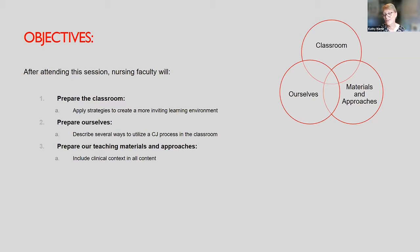Of course, as an educator, I do have a few objectives, but really looking at the three circles there and thinking about how we are going to be trying to apply some of these ideas about teaching clinical judgment more intentionally in the classroom, today is kind of a balcony view of first steps, things to be thinking about as you embark on this process. And so overall, preparing our classroom to be a more inviting and low threat, but high outcome environment will be one of the things we talk about today.